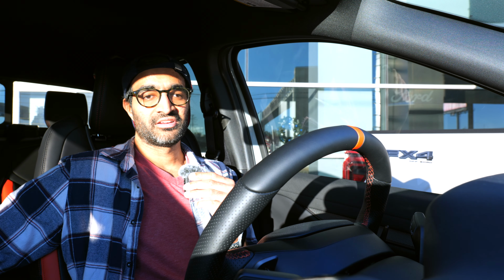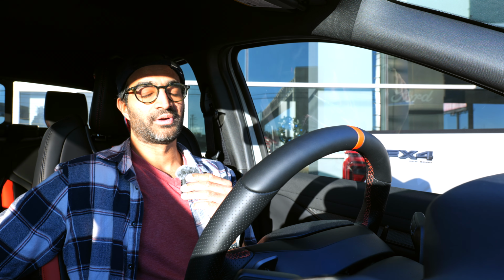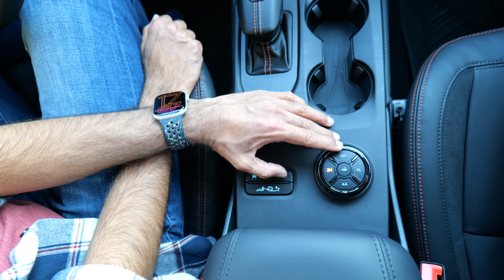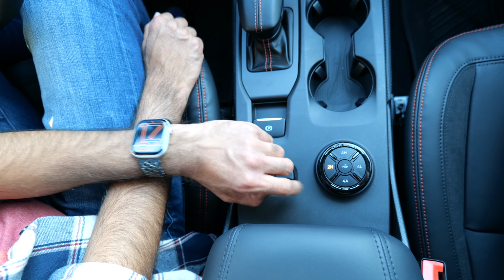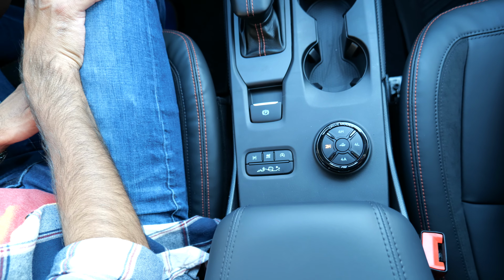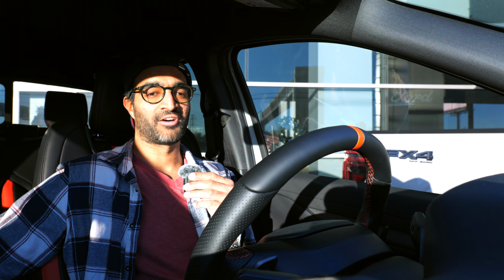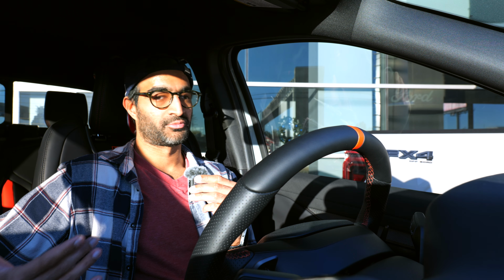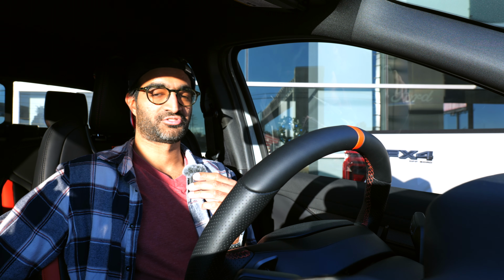And then finally, down here in the center console, you have your Pro Trailer Backup Assist knob, as well as all of your drivetrain and driveline controls for two-wheel drive and four-wheel drive high, low, and this one also has four-wheel drive auto. So also really good features, if you live somewhere snowy, obviously you want the four-wheel drive.